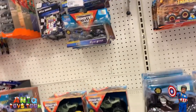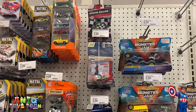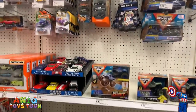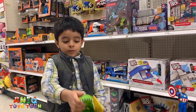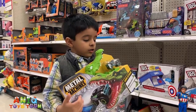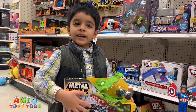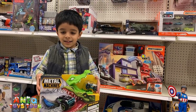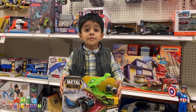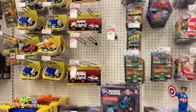Hey, move. Let me just take a look at these monster trucks. Wow, these are really big. Hold on. What is it? Let me see. Dinosaur. Can you move it? Wow, that's big. It's an alligator. It's not a dinosaur. We need to put under... Yes. Look here, Aniq. Hey, Aniq, can you look at me? Wow, that's so cool. All right.